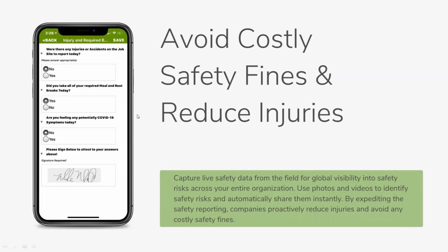Like I see on the screen here, this is a clock out prompt or questionnaire. Were there any injuries on the job? No. Did you take your breaks? Yes. Are you feeling any COVID symptoms? No. If the answer was yes, I could launch a COVID questionnaire form that's specific. Which symptoms are you feeling? When did you start feeling them? Who else were you working with, etc.